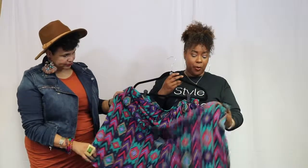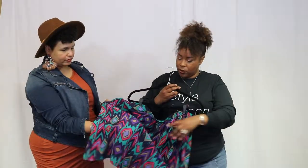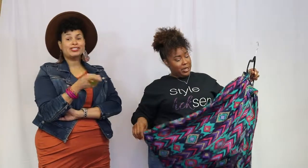And for this one, I would usually wear turquoise or teal. I would probably pull that teal out and put that on top. Or purple. I think I've done purple before. So I usually would just put a solid color because I felt like this was so bright that it didn't need any competition. But we're gonna see how we make this stepping it way up. You guys are gonna be wowed.